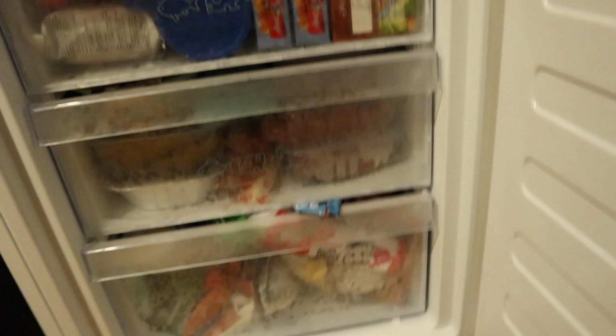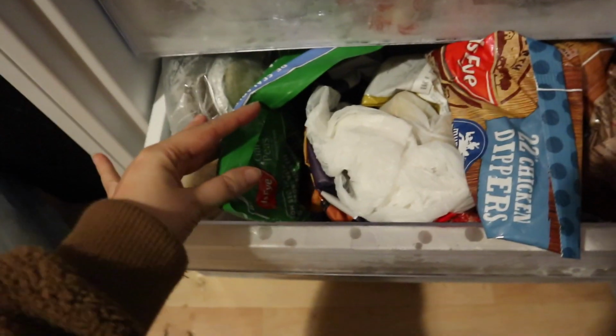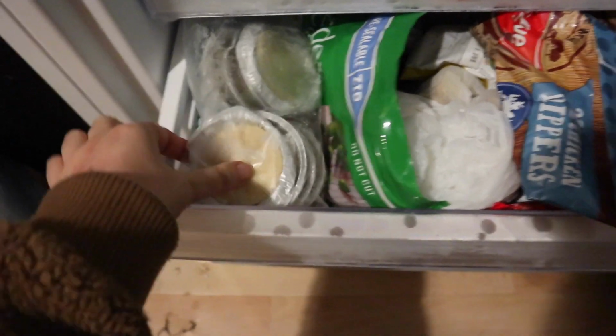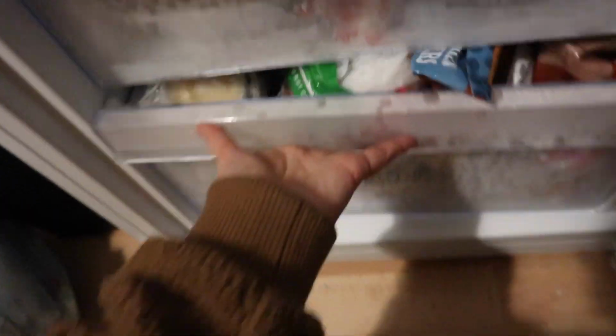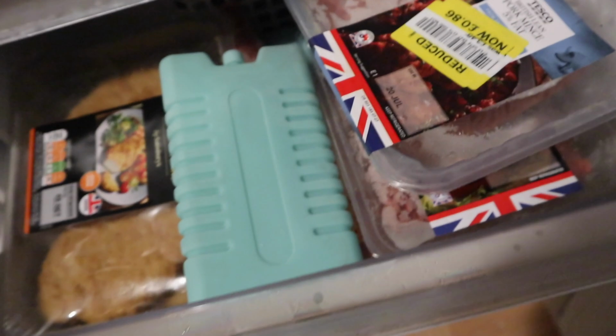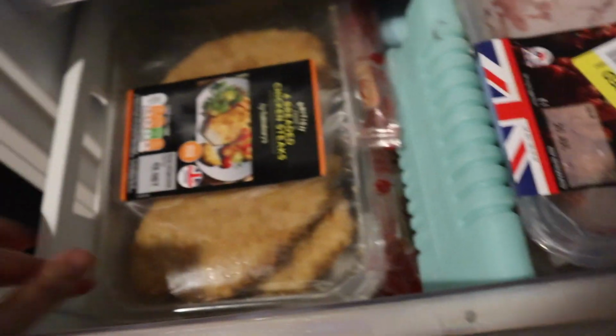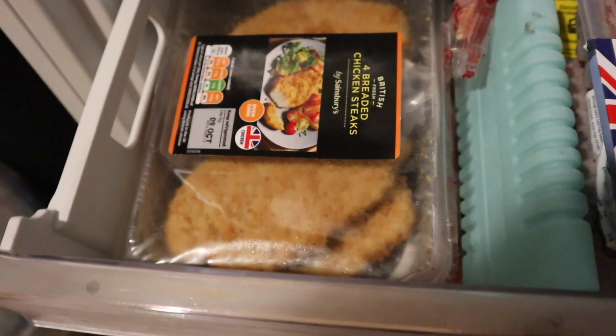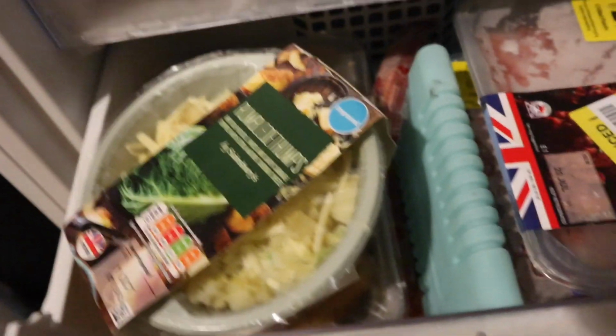Moving on to my freezer. So it's a frost-free freezer. So down here, basically, I've got all my vegetables. So I've got my peas and my bags of vegetables. And then my chicken dippers, and I've got some frozen Yorkshire puddings. Then in here I've got mostly my meat. So I've got some mince that I picked up from the reduced section, and then I've got my chicken bits in there, and then my rumpledy dumps is just on top.